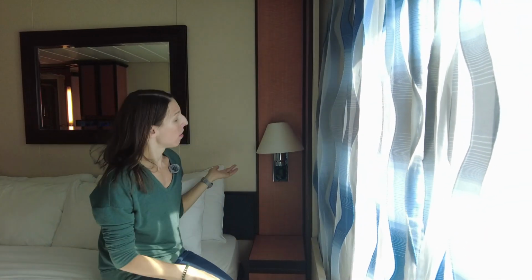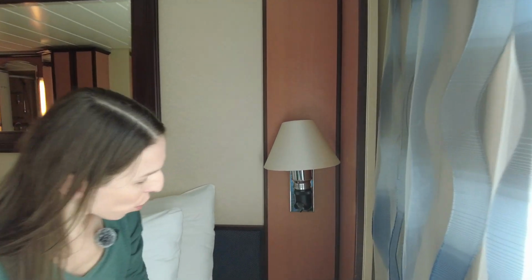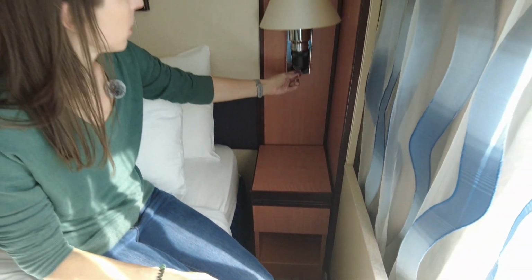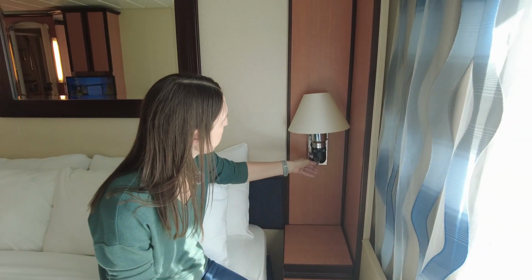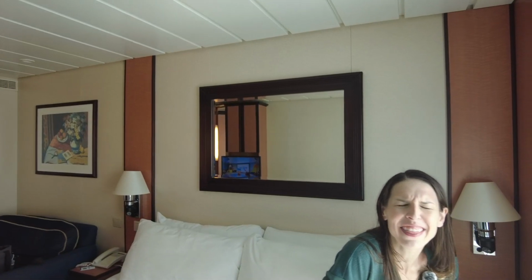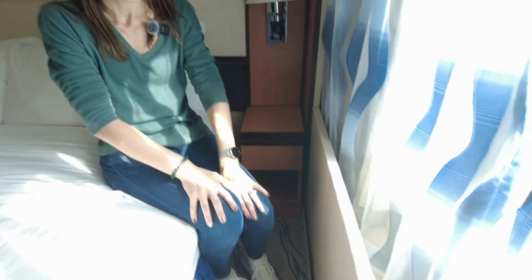Same setup of light and drawer on this side. This guy got a little nubbin on it for movement. And you have a lovely mirror behind your bed, in case you want to do your makeup in bed. You do have this neato cubby. It's a very long cubby. You could definitely put stuff in there, either a lot of books that you brought or anything else you want.